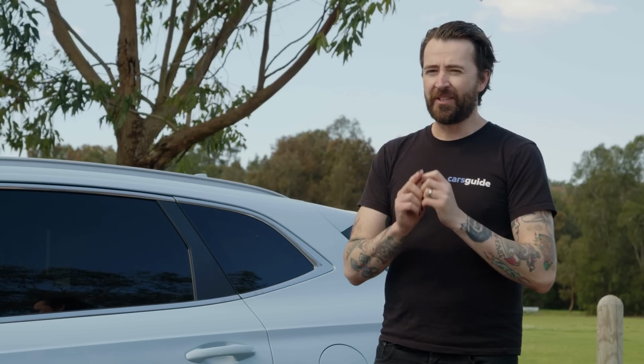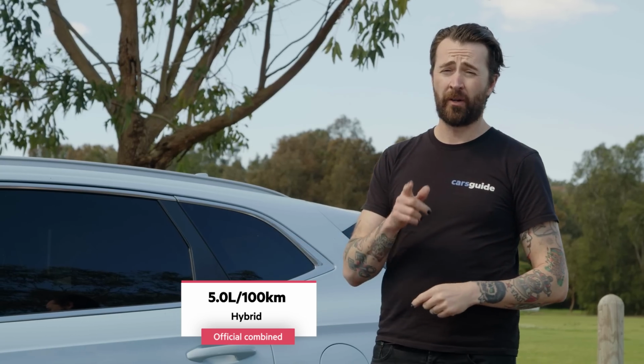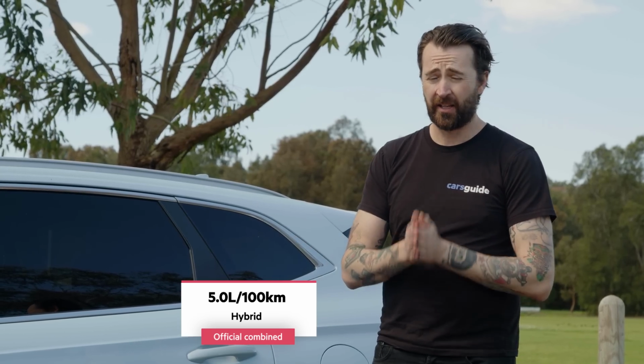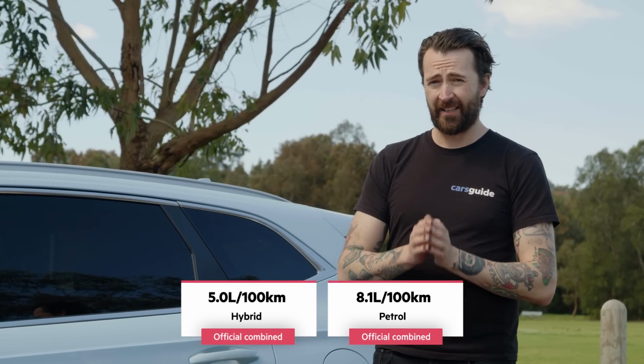So, Haval says that after a combination of open and urban roads, the Jolion Hybrid will use 5 litres per 100 kilometres. That uses 91 RON. That's the cheapest petrol you can buy. That's a good thing. The petrol version of this car uses 8.1 litres per 100.